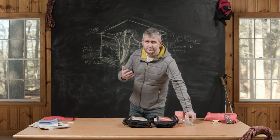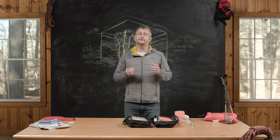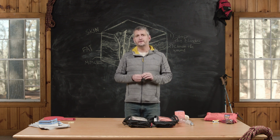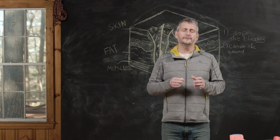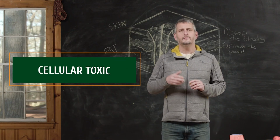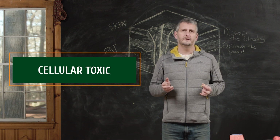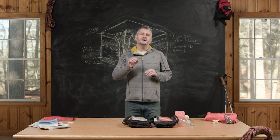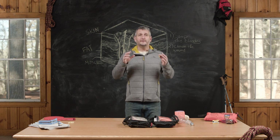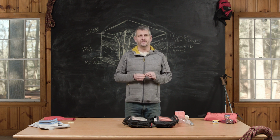Why don't we clean with hydrogen peroxide or iodine or alcohol, all the stuff that's in your medicine cabinet? Well, they're never designed for cleaning wounds. You're never going to find a medical provider on an ambulance, in an emergency department, in a hospital, who ever cleans wounds with anything but water. All of those other substances are cellular toxic, meaning, yeah, they'll kill the bad stuff, but they're going to also kill all the healthy tissue that surrounds it. What that does is it retards the healing process. It actually stops the body from healing. It prolongs the wound exposure and makes it actually more prone to infection.